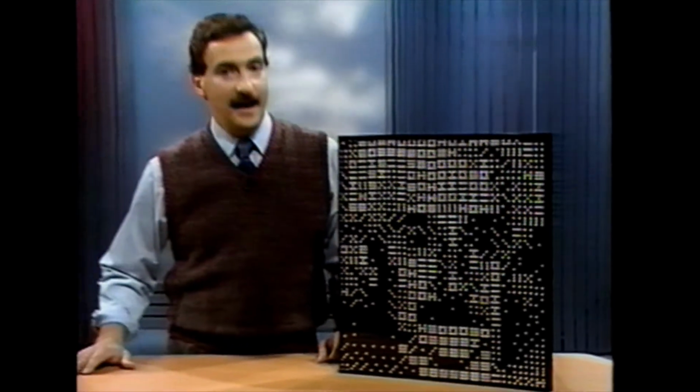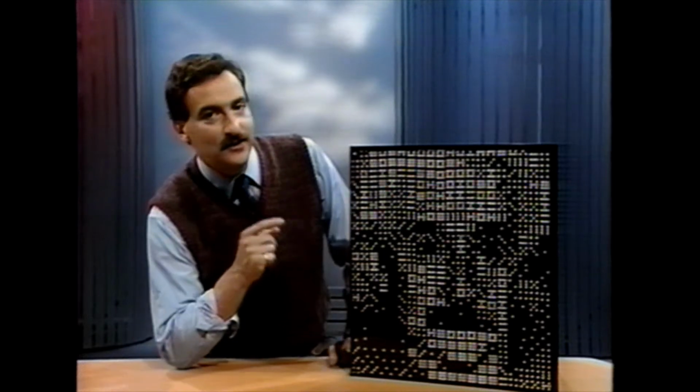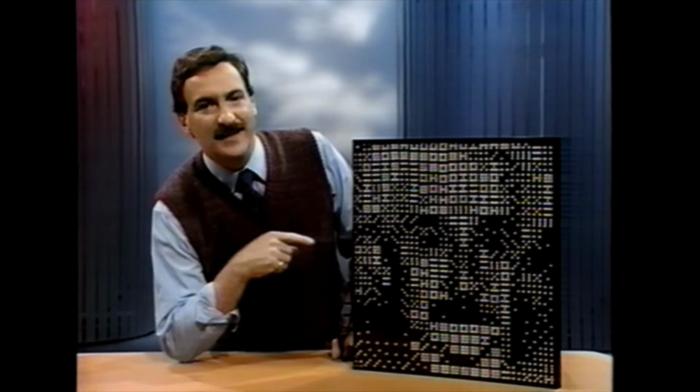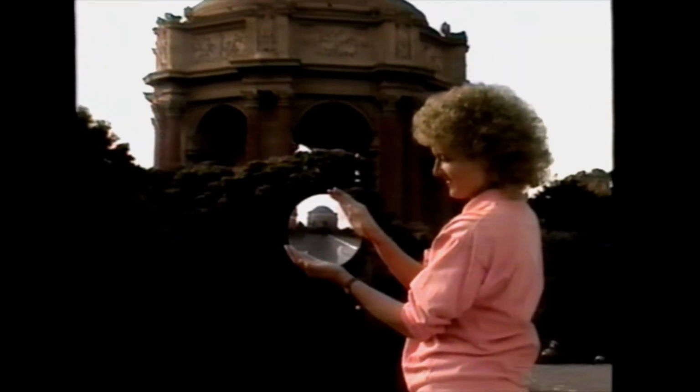Recognize this image. Look carefully. It's a picture of Albert Einstein. The problem in recognizing this face is that to your eye, this picture is just a mass of dots. It's up to your brain to assemble these points into a recognizable face. This is just one example of how vision really occurs in our brains. And nowhere is this principle shown more successfully than at the Exploratorium in San Francisco. That's where we sent field reporter Peggy Knapp.